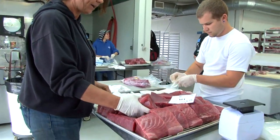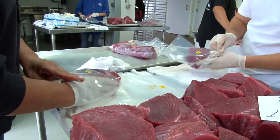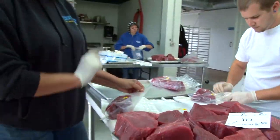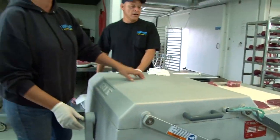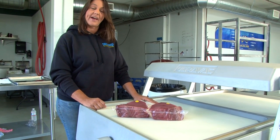Okay, so everything's taken, put in a bag nicely. Every seal is wiped clean. So when it goes over to the vacuum packing machine, it'll have a double seal on it. Be good in your freezer for a year. Okay. Product will then go on a tray, go on a customer's rack, and right out the door.